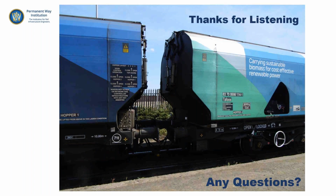Just got another question here from Steve Long, regarding the geometry of the biomass wagons. Because the length of the wagons extends quite a while over the bogies, did this require any special consideration for clearances, and did it affect the design?